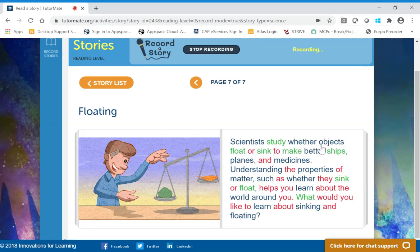Scientists study whether objects float or sink to make better ships, planes, and medicines. Understanding the properties of matter, such as whether they sink or float, helps you learn about the world around you. What would you like to learn about sinking and floating? What do you think about that?